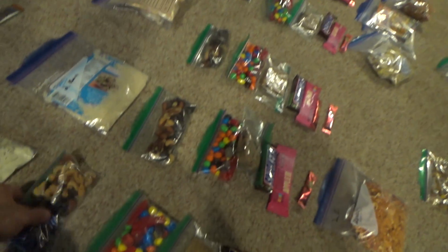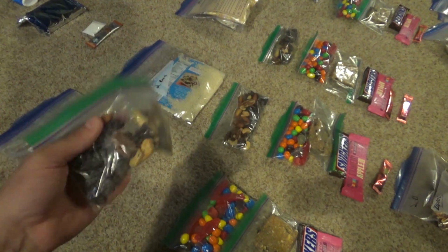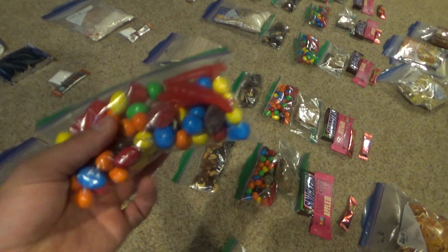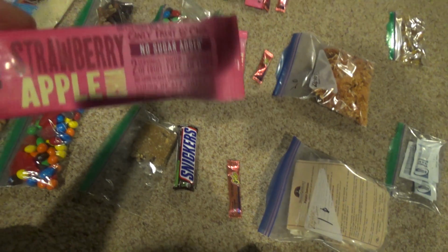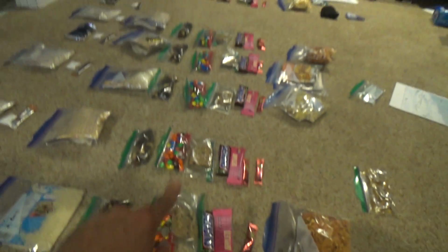I'm going to bring, for snacks, and this is a big change for me, I'm actually bringing more snacks than usual. This is just some raisins and some mixed nuts, some trail mix that I made myself. For sweets, I'm bringing Swedish Fish, Sour Patch Kids, and peanut M&Ms. Snickers, 2 servings of fruit in these little fruit bars. They're called Pressed by Kind, and this is strawberry apple, and then Snickers each day all the way down the line.